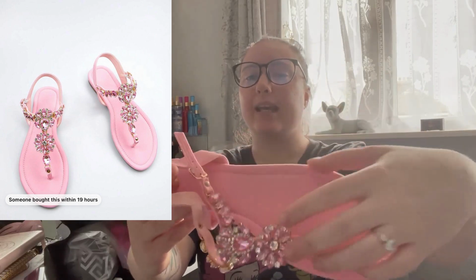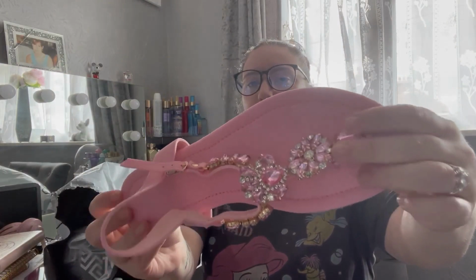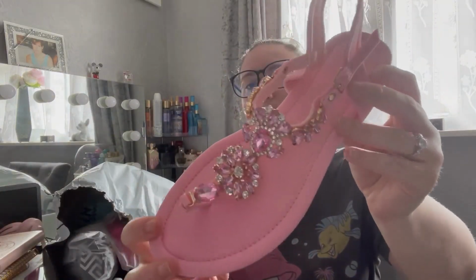So I got this pair of sandals. Now I saw these and I thought, oh my god, they'll go so well with an outfit I have in mind. They are me to a T. So I'll just show you one. There's no point in showing you both because they're exactly the same, but they are pink diamante sandals. They look so beautiful. They fit really well and they are comfy, and they are buckle sandals as well. Yeah, I've got them. And again, this is all for the holiday.